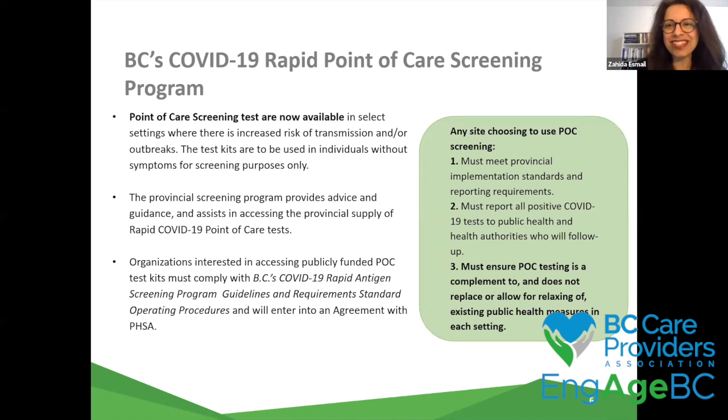Any site that chooses to use point of care screening needs to ensure that they meet provincial implementation standards and reporting requirements. They also need to ensure that all positive results are reported to public health and the health authorities for follow-up, and ensure that point of care testing is a complement to, and does not replace or allow for the relaxing of, existing public health measures in the setting.